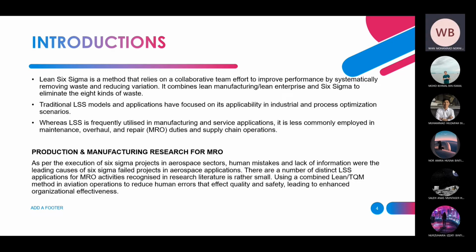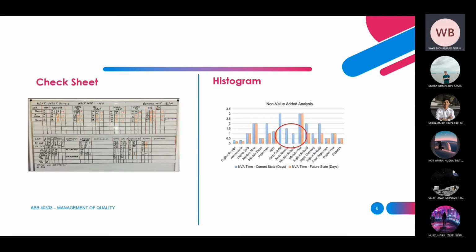Next, for the next part, I will pass to Nur Amira Husna. Thank you, Muhammad Iqbal Hakim. My name is Nur Amira Husna. Now I will talk about three more of the quality tools used.